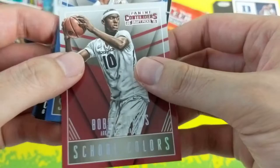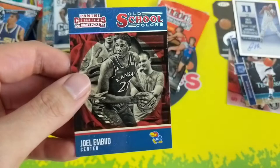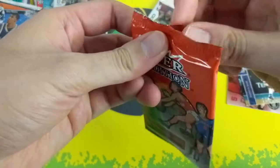And then we got a Bobby Portis, school colors. Nice. Willie Cauley-Stein. Chris Paul, old school colors. And there we go, Joel Embiid, old school colors. So 2 for 2, I think, so far on the hits. What a great way. Fleer Traditions, 2002.